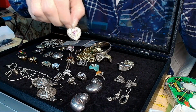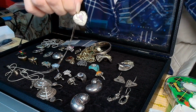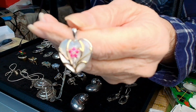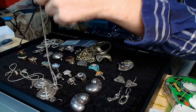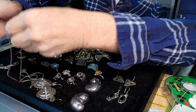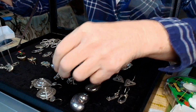This one is an Avalon. I always butcher his name, but it is sterling silver, 14 karat gold, and also rubies and diamond. It's a really beautiful piece. It's signed. Don't have a lot of necklaces to show. I have lots of necklaces. This is a sweet spirit bear. He is sterling. I like him on this chain.